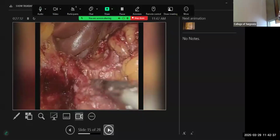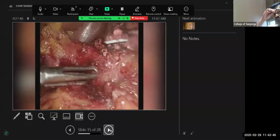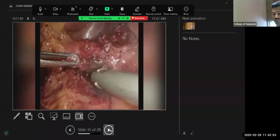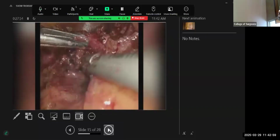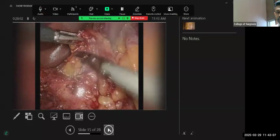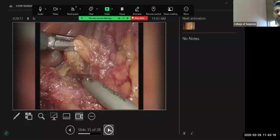What you see there is the hepatic artery. This is the left gastric artery. Common hepatic is here. Okay. That is the common hepatic artery here, and the hepatic artery going there. The GDA will be somewhere here. Gastroduodenal artery. So that is the left gastric. Again, some more nodal dissections are being made out.